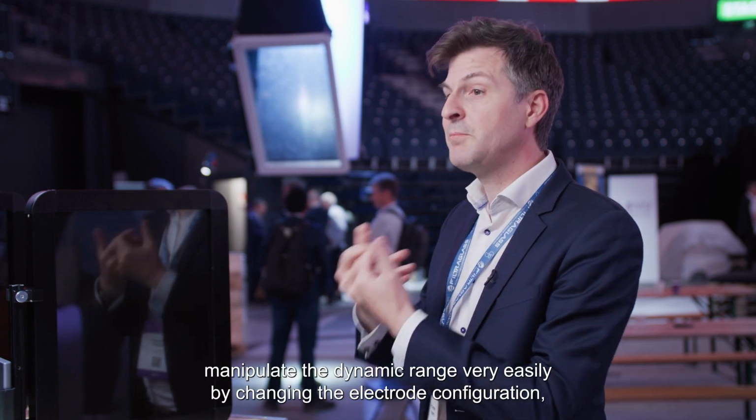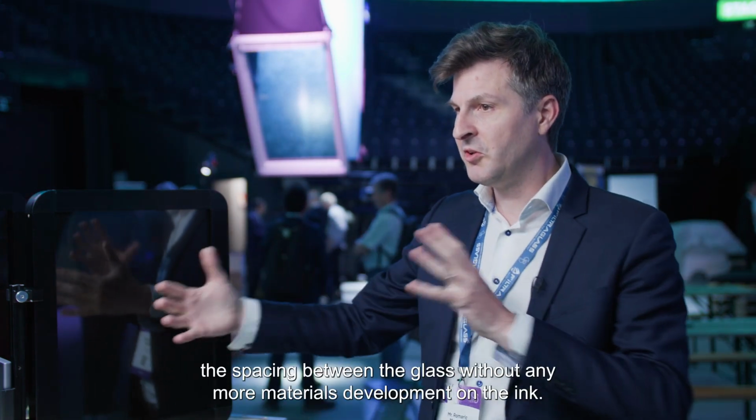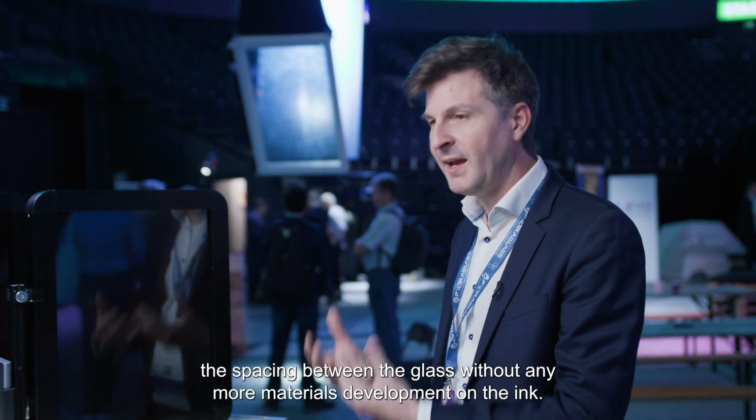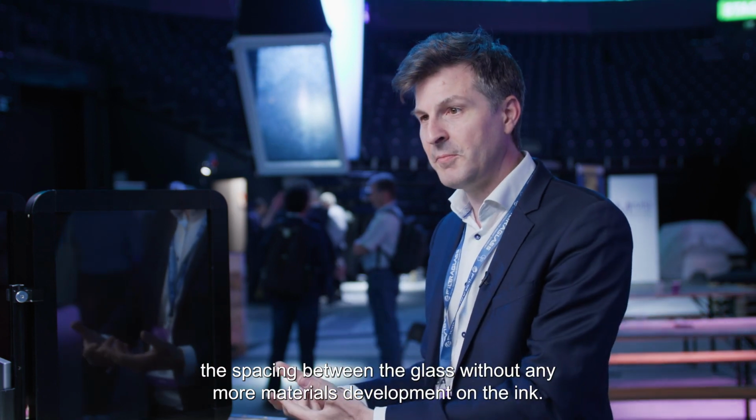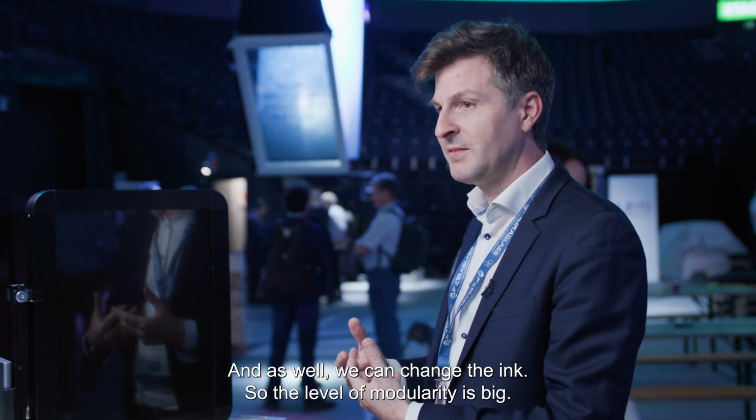But also we can manipulate the dynamic range very easily by changing the electrode configuration, the spacing between the glass, without any more materials development on the ink. And as well, we can change the ink. So the level of modularity is big.